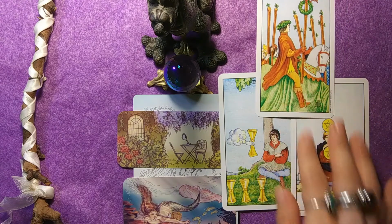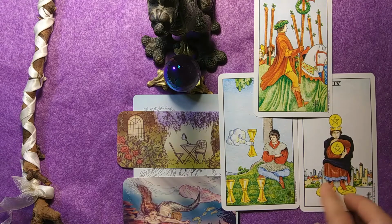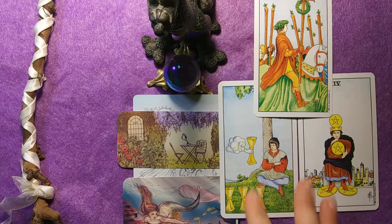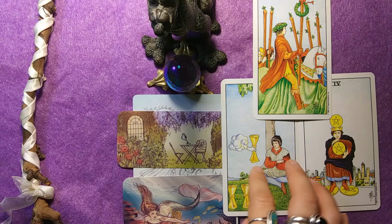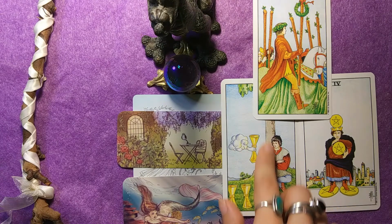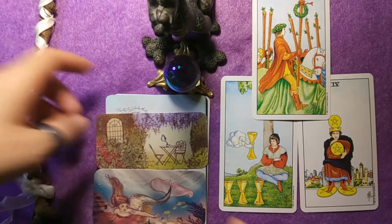It's interesting because it's a victory of sorts here, and then we also have 4 of Pentacles, which is like, I want to say you have to kind of hold on to things, trying to hold on to things. And 4 of Cups, which is like a kind of bored, apathetic, not really noticing that life has so much to offer you. But a victory.